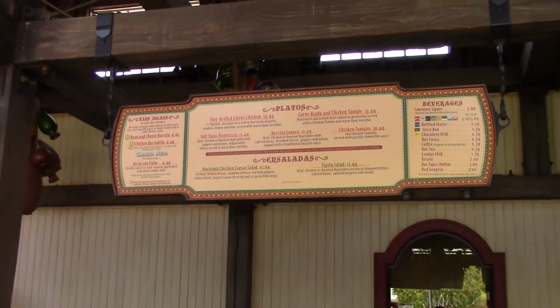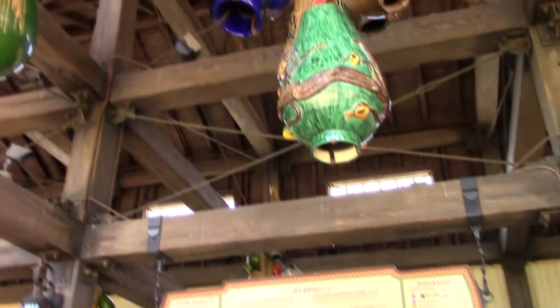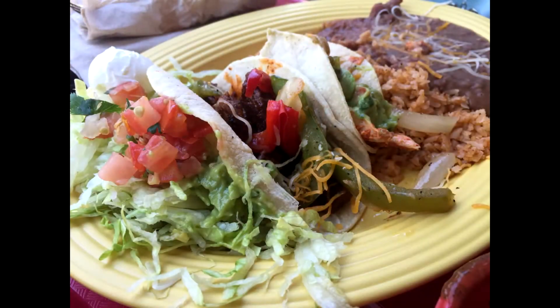And I have to say, I don't know if it was my favorite. I've never eaten here before. But here's your tacos. Here are my tacos. I got one steak, one chicken, refried beans and rice. It comes with a kind of fajita mixture in it, so it was okay. A little overly seasoned, but not that bad for a good little lunch.